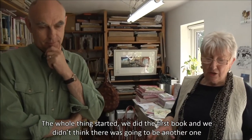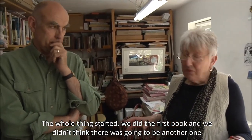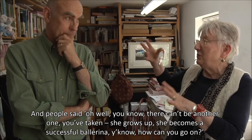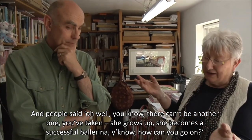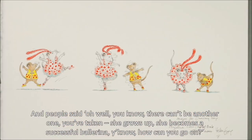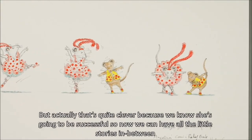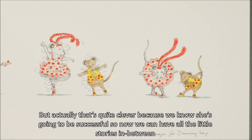The whole thing started. We did the first book. And we didn't think there was going to be another one. And people said, oh, well, you know, there can't be another one. She grows up, she becomes a successful ballerina. You know, how can you go on? But actually, that was quite clever because we know she's going to be successful. So now we can have all the little stories in between.